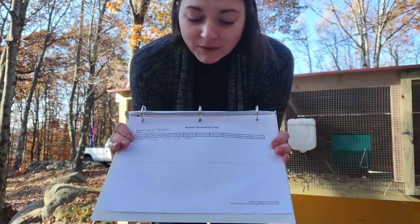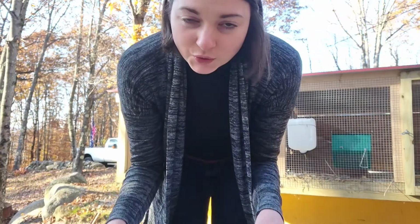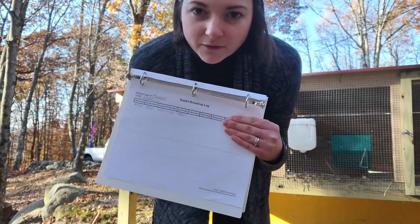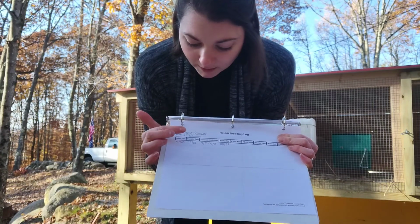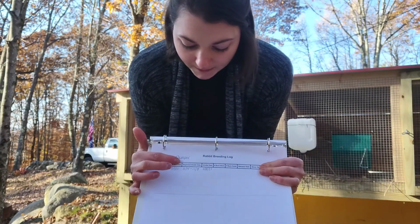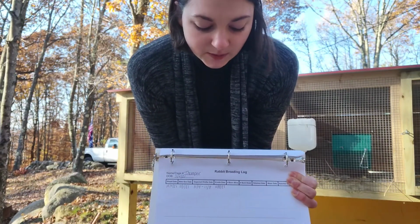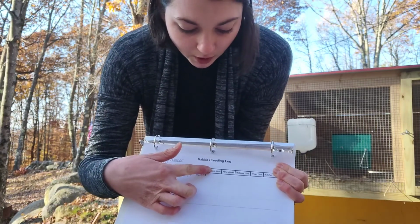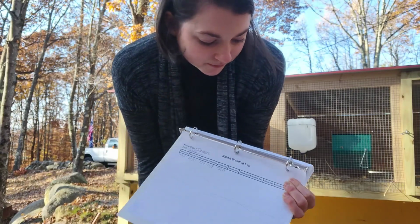So I would really recommend using a rabbit breeding log. I got this from Living Traditions Homestead. Thank you. I just printed this off from one of their videos in the links. So I use this. I put down the breed date, when to put in a nesting box, which is usually at day 25, the expected Kindle date, and then the day she actually kindled, which was not last night but the night before. So today I'm just going to document how many were born alive, if there were any deceased, and then go from there.